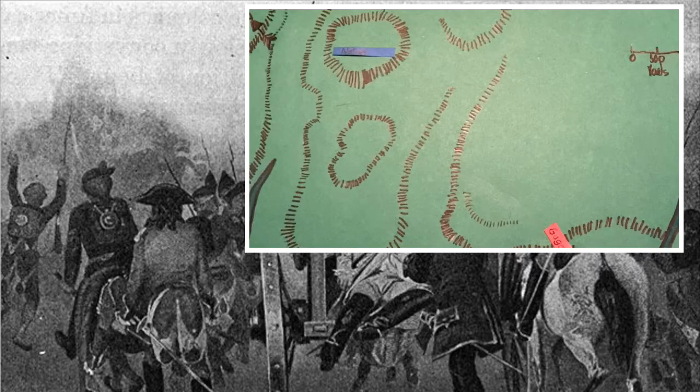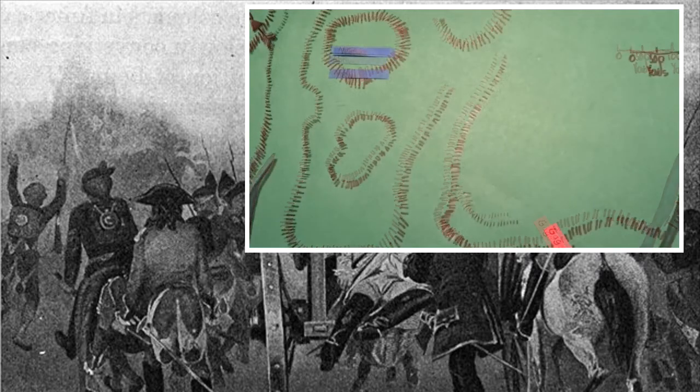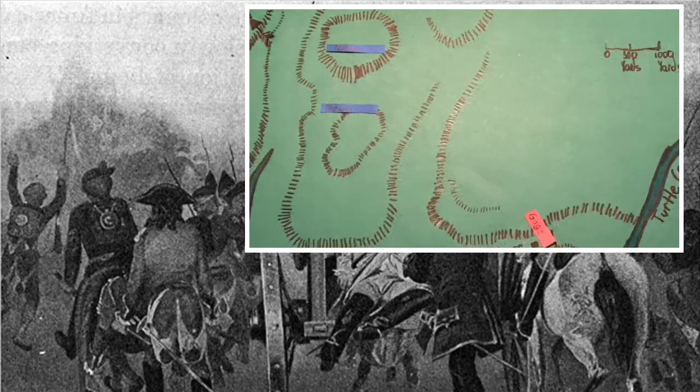You'll note that I actually put in measurements. I think they go up to about 1,000 yards on this one. I stopped doing that after a few videos, and that might ruin my legitimacy, because now the maps aren't really to scale.